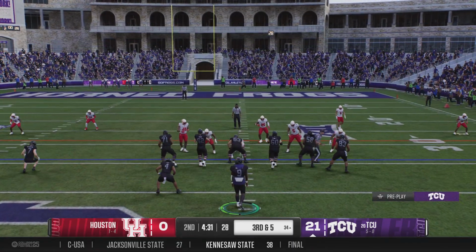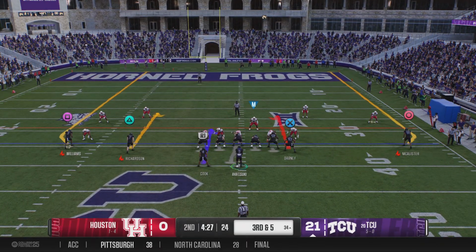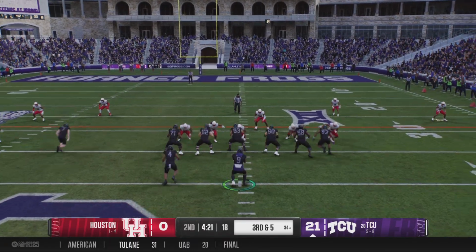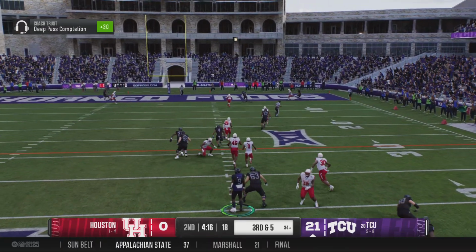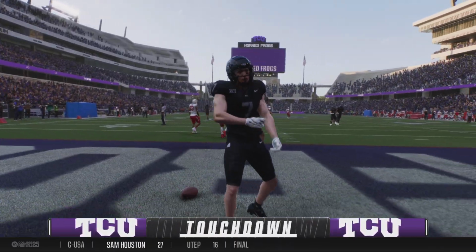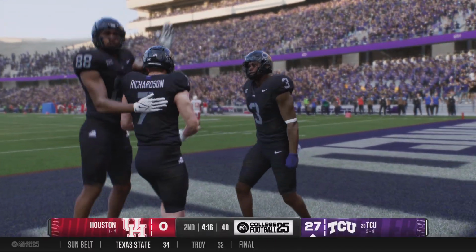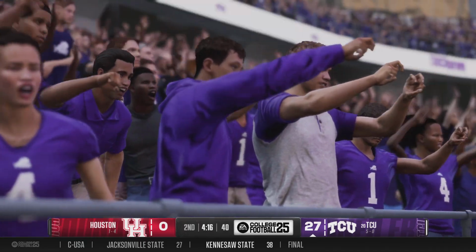They plow ahead with the run, but still more ground needed to pick up the first down. Third down coming. From the gun, wants to pass. Fires to the wideout. He's got it. They will score. Touchdown, TCU. And this receiver is on fire. He's got all the skills you look for in a big-time target. That's already his second touchdown of the game.